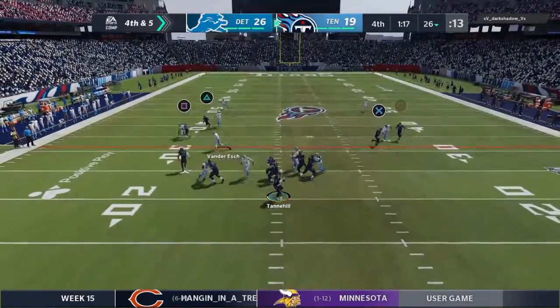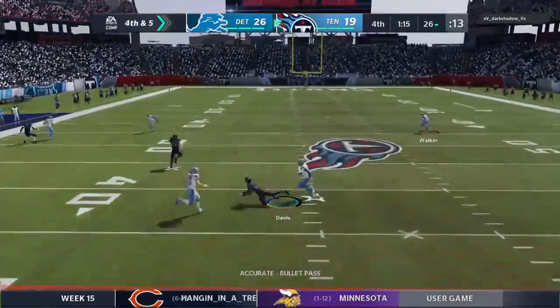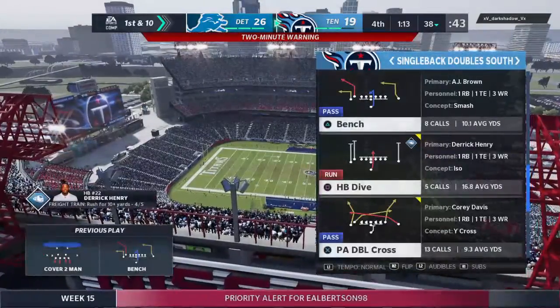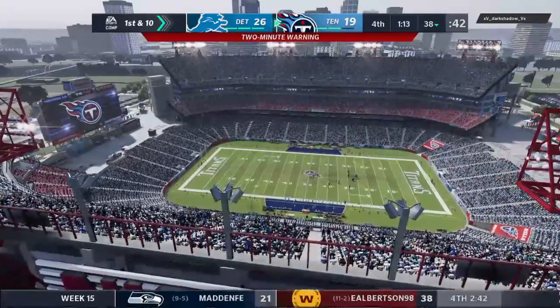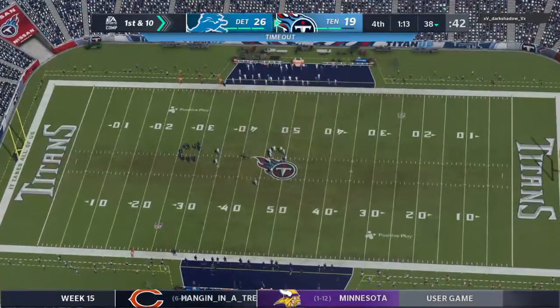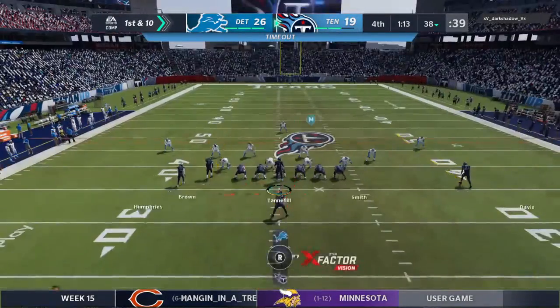They snap it to Tannehill. And he's got a man, Corey Davis. The Titans going to use the first of their timeouts as they'll get a chance to talk it over after picking up the 1st down at the 38-yard line. So here's a 1st and 10 at the 38.